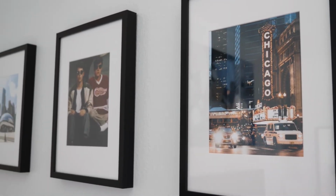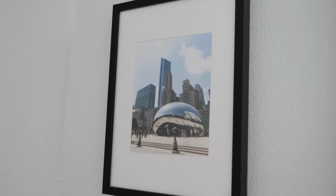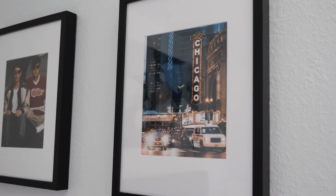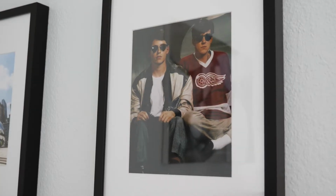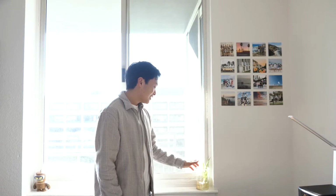These are some photos of Chicago. I visited Nikhil last summer. I went to Chicago and I fell in love with the city, so I printed out some of these photos here, and even a photo of Cameron and Ferris, because Ferris Bueller is one of my favorite movies of all time. Over here, we have the only living plant in our apartment. This is Gary, the green onion plant. He's soaking in the sunlight, so he's really thriving right now.